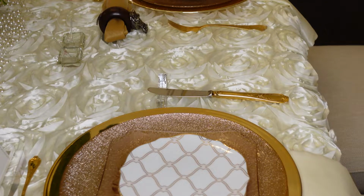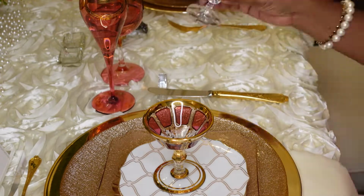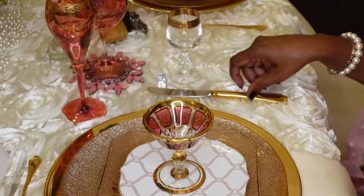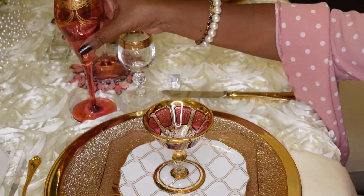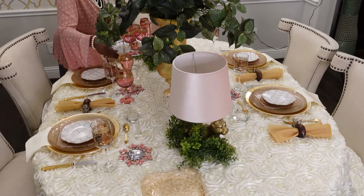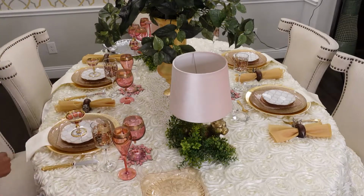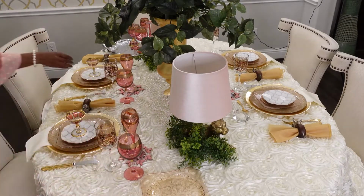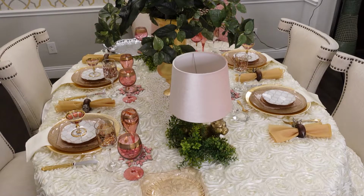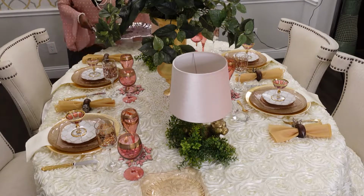Here I use pink and gold glass stemware. The reason why I chose this is because it matches the color scheme of pink, gold, and cream. The glasses are light and airy in style and easy to handle. The guests do not have to get up and move around and be interrupted during their meal. They have the option of having water in one, tea in another, and the beverage of their choice in the third.